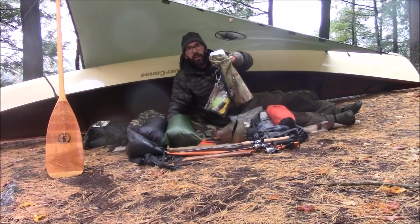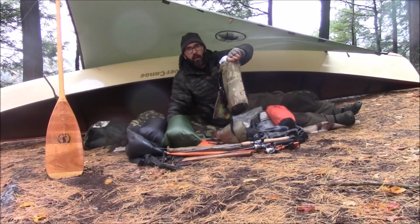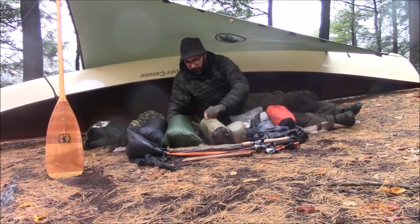This is my fishing kit. It's a creel that I can strap to my waist. It's got all my lures in it. It's got worms, everything for spin fishing for trout.